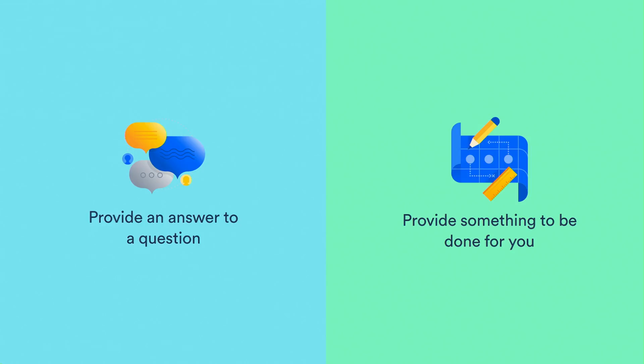They often provide an answer to a question. So employees ask them questions, and they are the ones with the knowledge to answer it. Or they are the ones that have a process, and you have to ask them to do something. So think about you have to ask HR to approve some sort of form. Like, a lot of that happens.